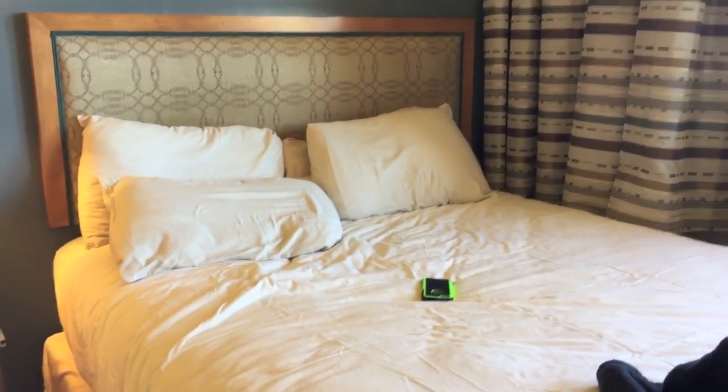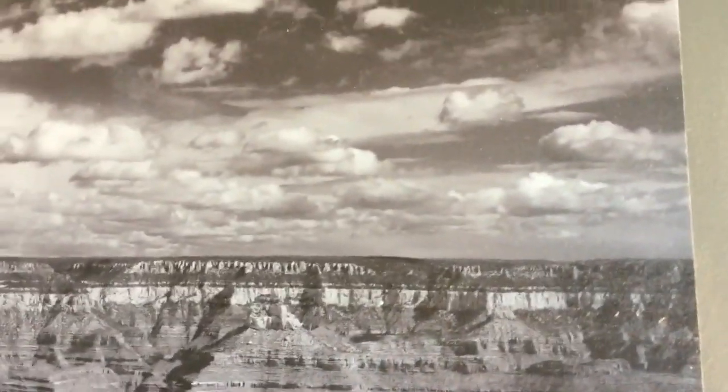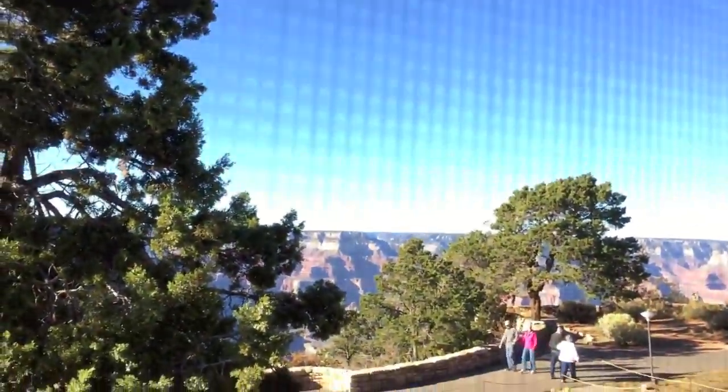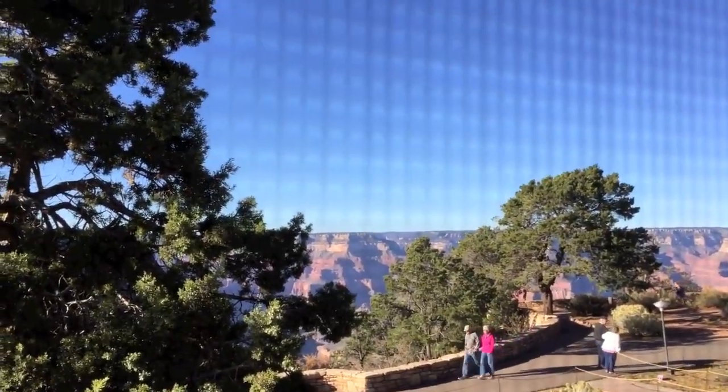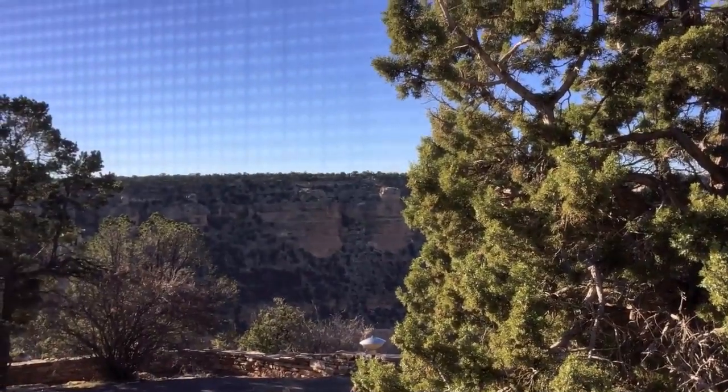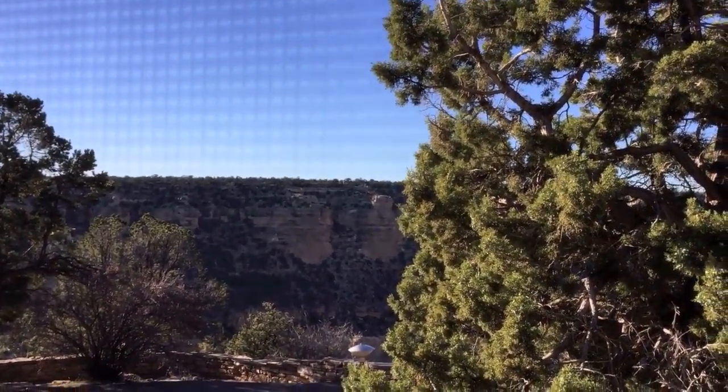I will now show you our room. There's that bed. Show them the view. Oh wait, that's just a painting. Never mind. Oh wait, look, there's the view. Oh wait, that's just a painting too. Oh, there's the view. So, there's the view, and there's the Grand Canyon. The Grand Canyon. And there's the Grand Tree. There's the other part of the Grand Canyon.